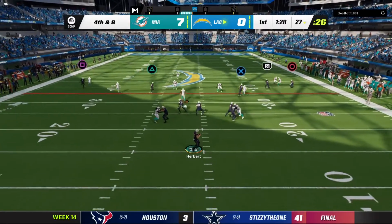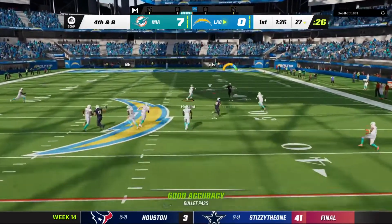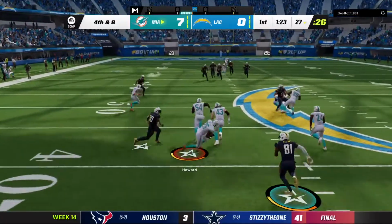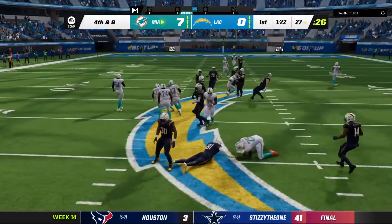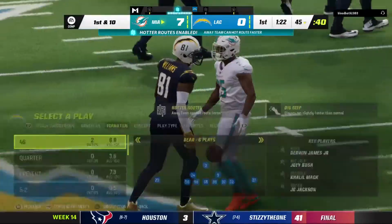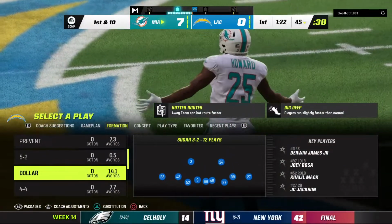They snap it to Herbert. He's airing it out for Williams. That's into a crowd and intercepted. Picked up by Xavier Howard. And the Dolphins will have solid field position here as they take over at their 45-yard line.